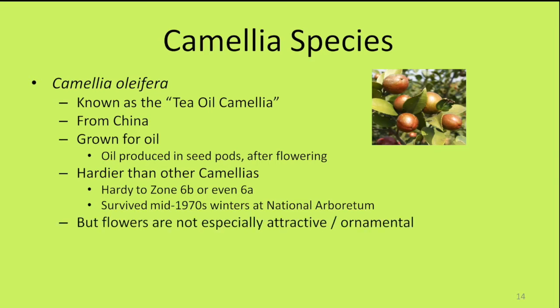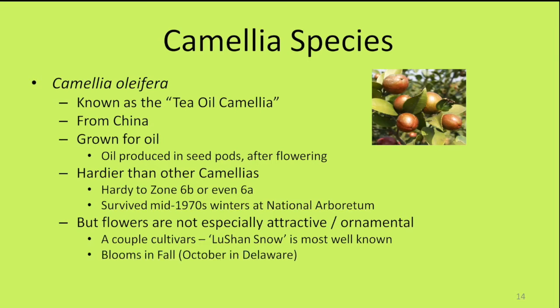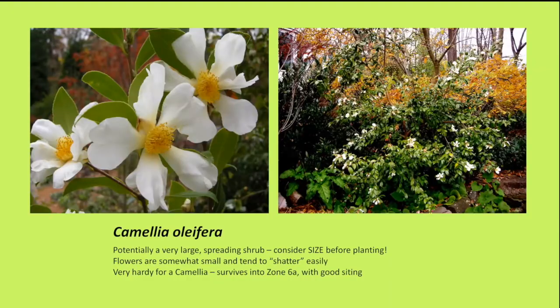The flowers are not especially attractive or ornamental. There are a couple named cultivars, like Lu Shan Snow is the most well-known one, and it blooms in the fall, October in Delaware, and it can get large. So here is what this one looks like. If you want to see one of these blooming, they do have one at Winterthur in northern Delaware here, Winterthur Estate. It tends to be a sprawly plant, so remember how big it's going to get.